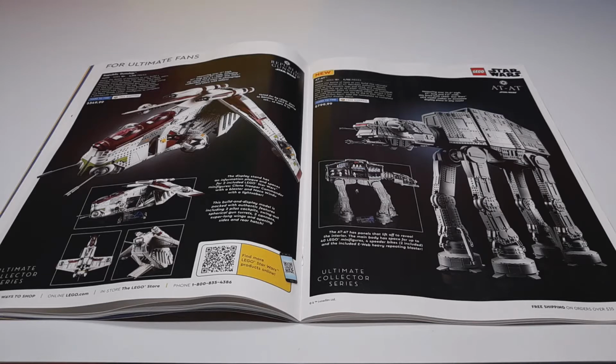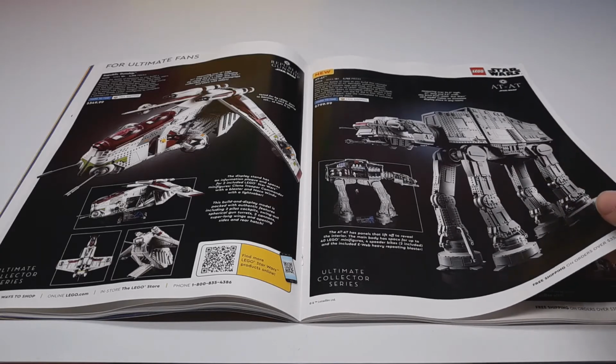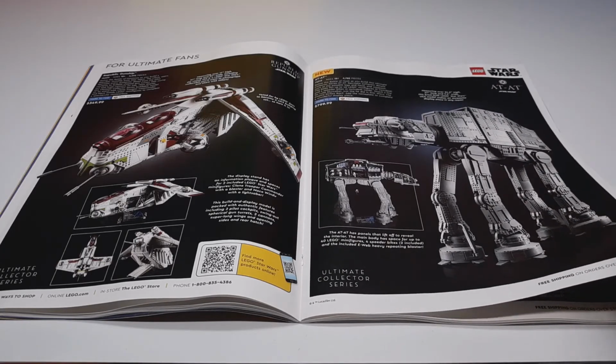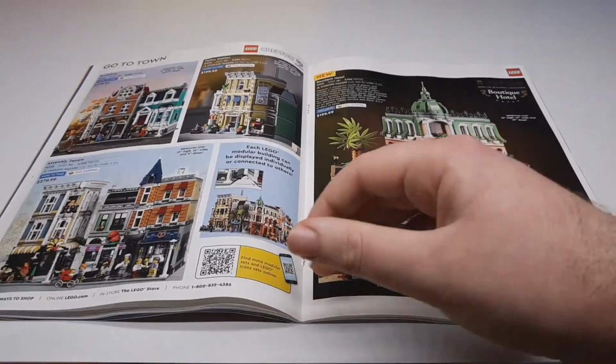The one they have for $160, I think, looks just as good, and is significantly cheaper than this big one here. But I think that one's still pretty neat. I've seen a lot of fans that have been liking that, so I think that's pretty good.